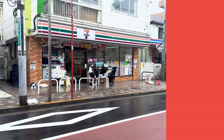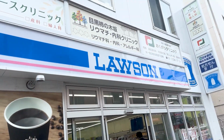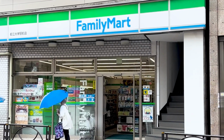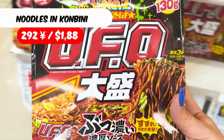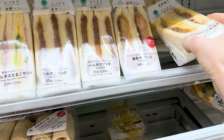Let's go! Here, for example, we see the first combini, 7-Eleven. Now we're coming up to Lawson, and then there's Family Mart. I like to shop at Family Mart, so that's where we're going to go. Here, for example, is instant noodles for 292 yen at combini. We also get onigiri for 200 yen. The sandwiches here are insanely good.